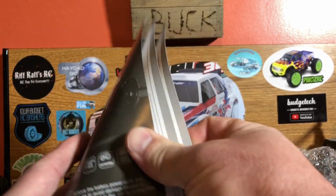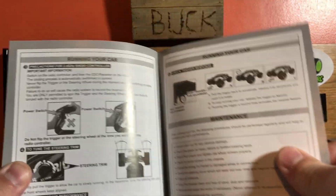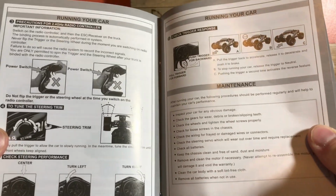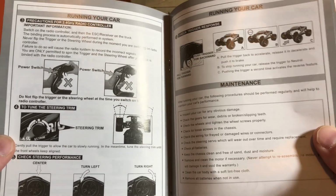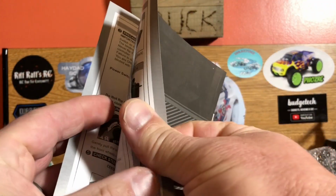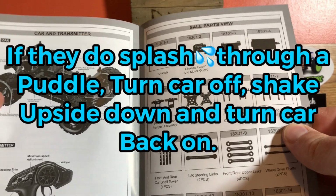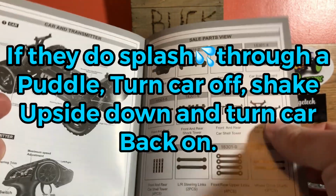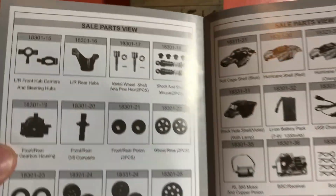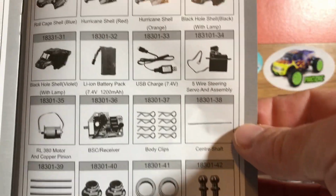Real quick before we go outside, let's just go over the manual real quick. It does give you a little overview on how to get your car started, what to do, what not to do. I believe these are the electronics, not necessarily waterproof, but because of the coverings that they have on there, they are splash proof. I don't recommend going through deep puddles. But yeah, you have exploded part view here. You have all your parts, part numbers and stuff, so you can find all the things that you need if you break stuff, you know, or if you want to upgrade.